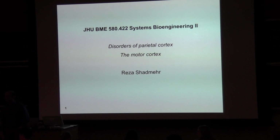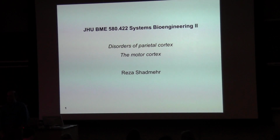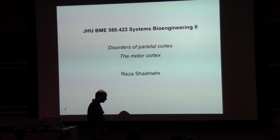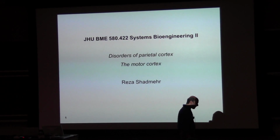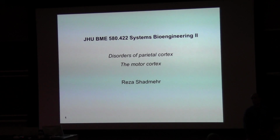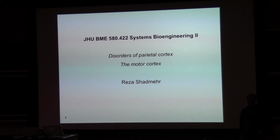I believe you have a test on next Monday. It's going to cover the 2 lectures that I gave before the break, which described the concept of utility, the concept of effort and reward, the idea that you can describe vigor of movements, which is sort of the speed by which you move, as a way that maximizes the utility.